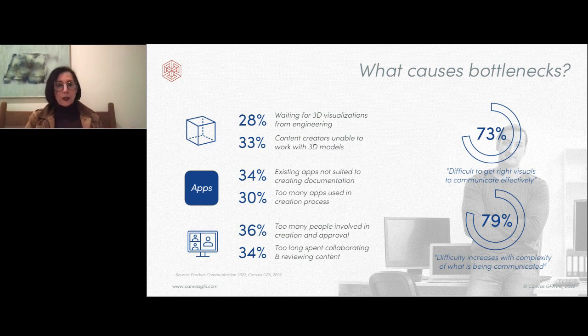And this, of course, then led to there's just too many apps used in the process. So it's not a single workflow, a single pane of glass. And then lastly, another thing we want to highlight is the number of people involved in the creation and approval, the time spent collaborating and reviewing content.